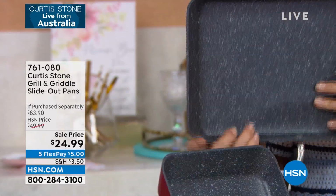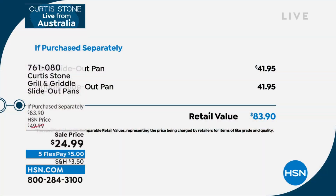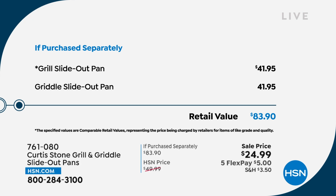We have an if purchased separately that almost defies belief. One of these pans, $41.95, okay? $41.95. And then the griddle, basically another $41.95. So it's almost $100 worth of cookware at $83.90. We are doing it for this show. We're doing it for this hour. We're doing it as long as supplies last.